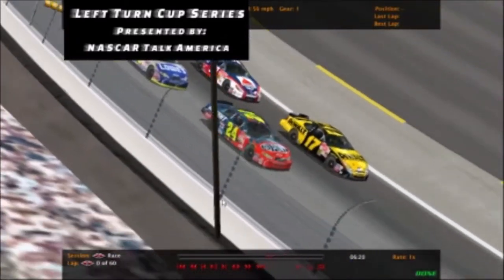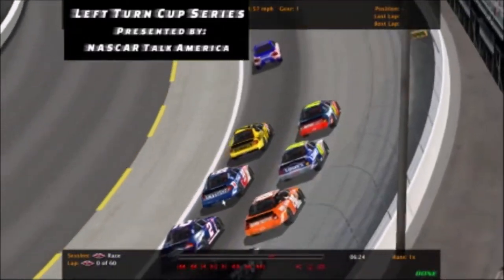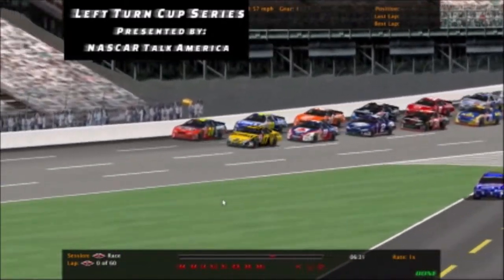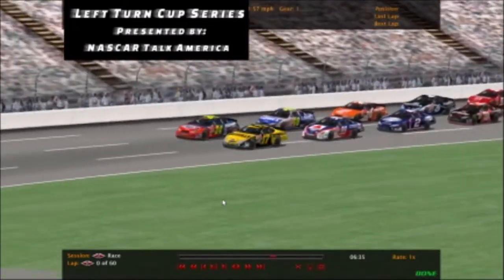Without further ado, it looks like we're about ready to go green here as the pace car rolls off. Matt Kenseth, he has a lot of poles this season, I gotta tell you. And let's go ahead and go green here at Charlotte, led by Matt Kenseth.